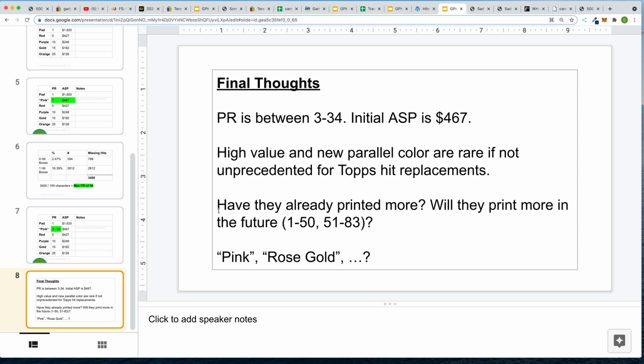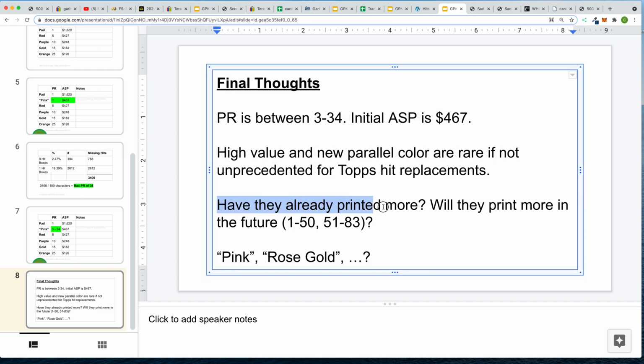Very likely they have printed more of these, right? This is an initial flurry of missing hit replacements, but for sure, now that folks are seeing the prices here, there's going to be a lot of those missing hit forms sent in the near future. So I would guess Topps anticipated that, and they have printed more and are ready to respond to those missing hit forms with those additional cards.